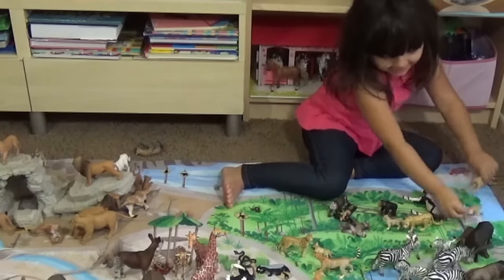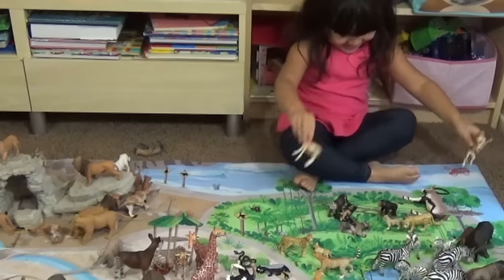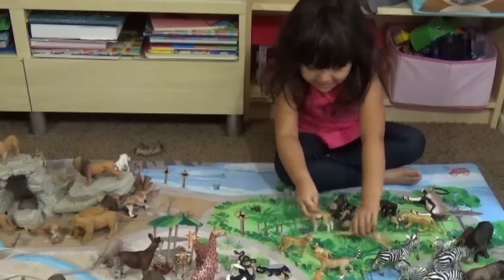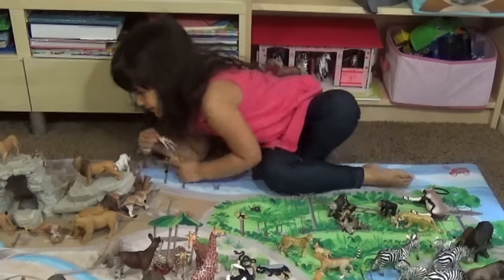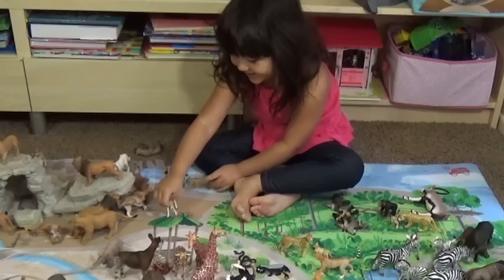And why is the oryx laying down? Is he having an afternoon nap? Yep, he is in a dream. But he's running everywhere. Oh no, poor gazelle.